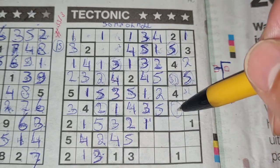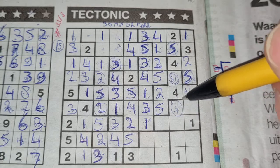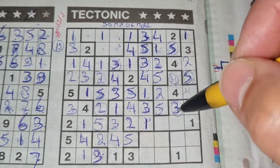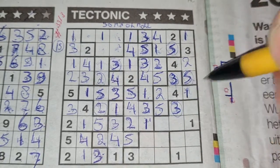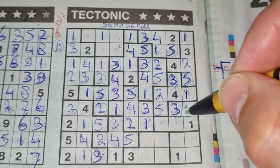This box is connected with that box, should be also 3 and a 1, but we already have a 1 here. So it can't be a 1. This should be a 3, and it's connected with that box, should be also a 3. 1 box left in this area for the number 1. These 2 boxes can't be a 5, so 1 box left for the 5 should be here.